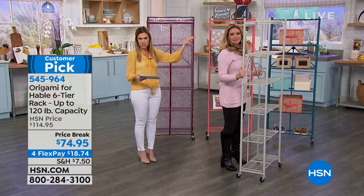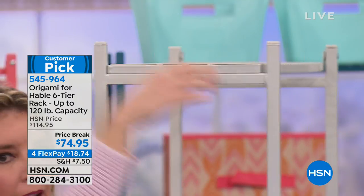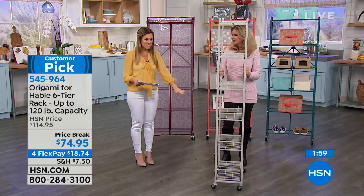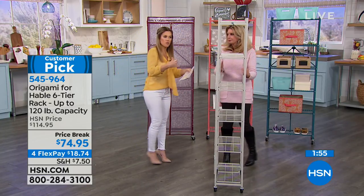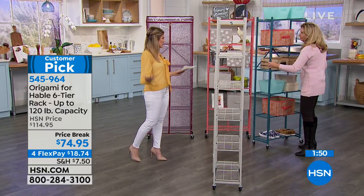So it's over Tracy and I's head, but yet we can still reach the top shelf. Right. Show everybody how you can reach the top shelf. I can reach the top shelf. Okay, just making sure. And then you're getting six shelves. It stands just about 11 inches deep. So that's what comes off the wall. So it's that great vertical space, but not protruding into your living space.